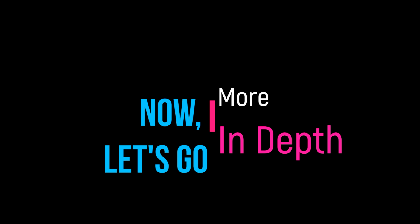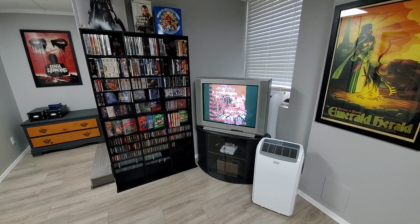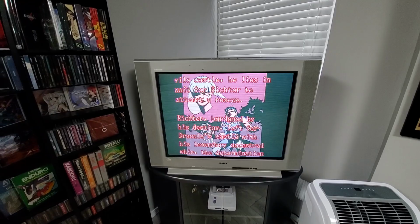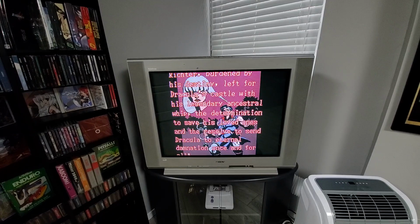Okay guys, the first area you see here is my sort of retro gaming area. We have a Sony Trinitron TV. This was a thrift store find from many years ago. It's been a good TV. I think I paid $20 for it. It's been trusted and tried and true.